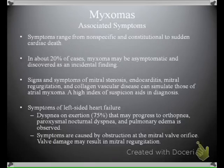So, symptoms of myxomas. Symptoms range from nonspecific and constitutional to sudden cardiac death. In about 20% of cases, myxoma may be asymptomatic and discovered as an incidental finding. Signs and symptoms of mitral stenosis, endocarditis, mitral regurgitation, and collagen vascular disease can simulate those of atrial myxoma. A high index of suspicion aids in diagnosis.